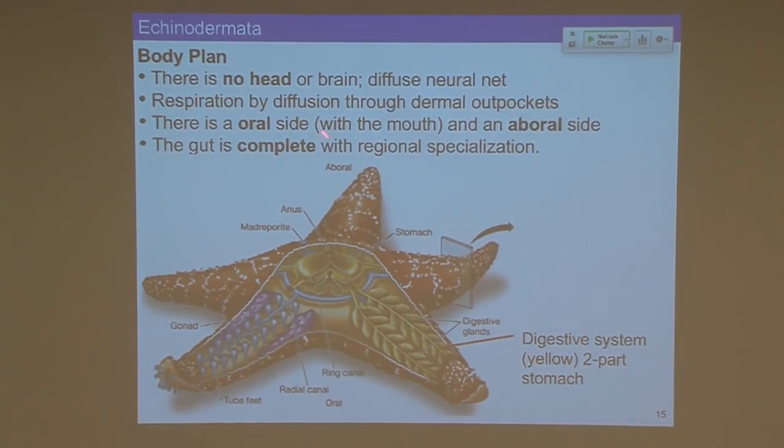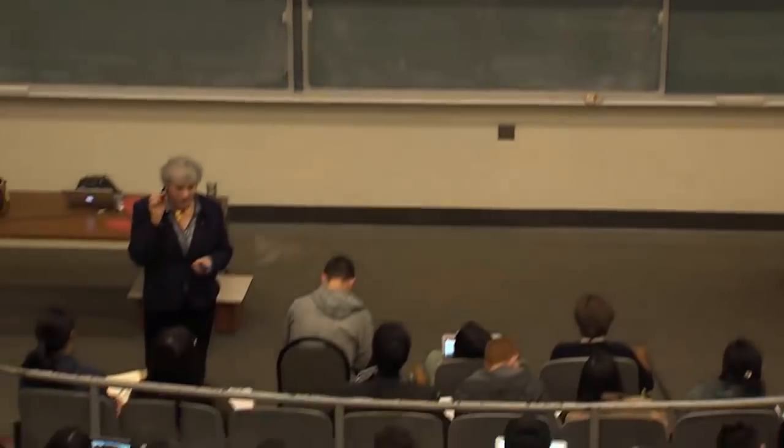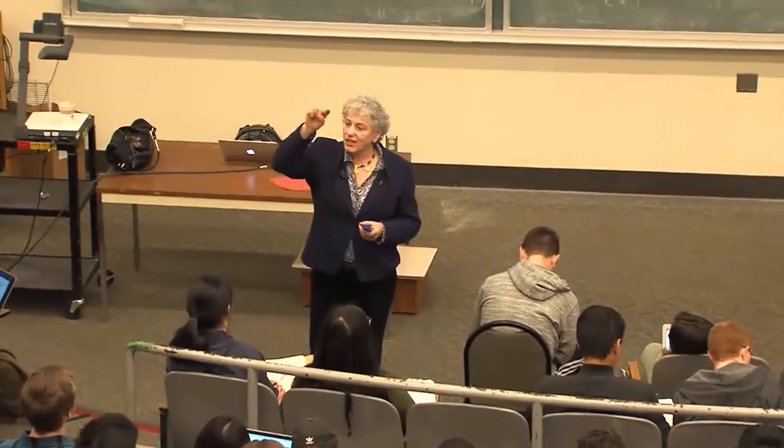So we talked about respiration by diffusion. You can diffuse across the tube feet. There are also dermal outpocketings called skin gills. If you took a dissecting scope and looked closely at the surface of a sea star, you'd see little clear sacs sticking up between every plate. Those are for respiration. Between the plates run little outpocketings of very thin skin. It looks like clear blisters, and they're all over the surface, and that's how they do gas exchange. There's a lot to look at if you get that dissecting scope on those sea stars.